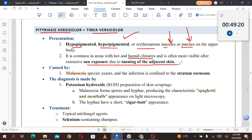So it is very common in Pakistan, India, or maybe in areas like Bangladesh or Sri Lanka where we have humid environments. In humid climates, it is very common, along with excessive sun exposure due to tanning of the adjacent skin. So basically, you can say any Asiatic country has a hot and humid climate, so pityriasis versicolor can develop in those areas. You might also have developed this condition sometime in your life because it is not a very dangerous condition.